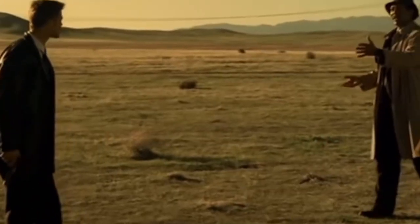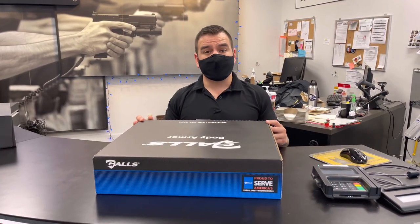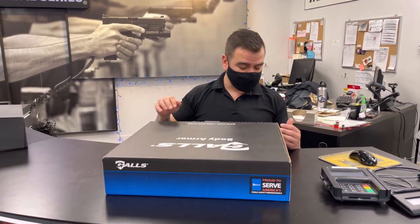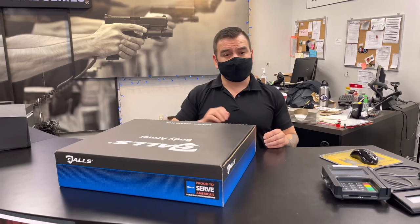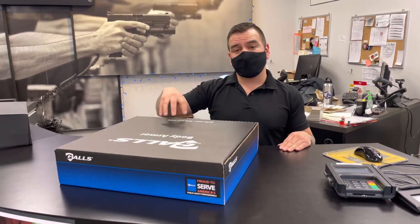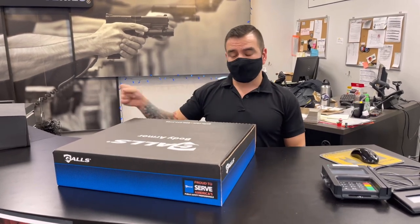What's in the box? And maybe we'll pick this up today. All right, well, this is Gall's branded body armor. However, it is made by Point Blank, so it is still one of the top tier makers of armor, just Gall's branded. It's alpha size, so that means it's a small, medium, large, up to 4X long. So I have this available and ready. Instead of waiting 3 months, 4 months to get your armor in, this is ready off the shelf.